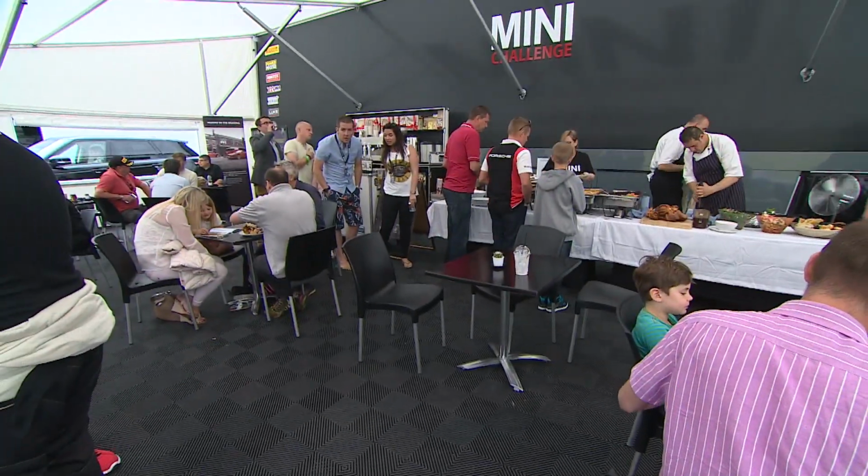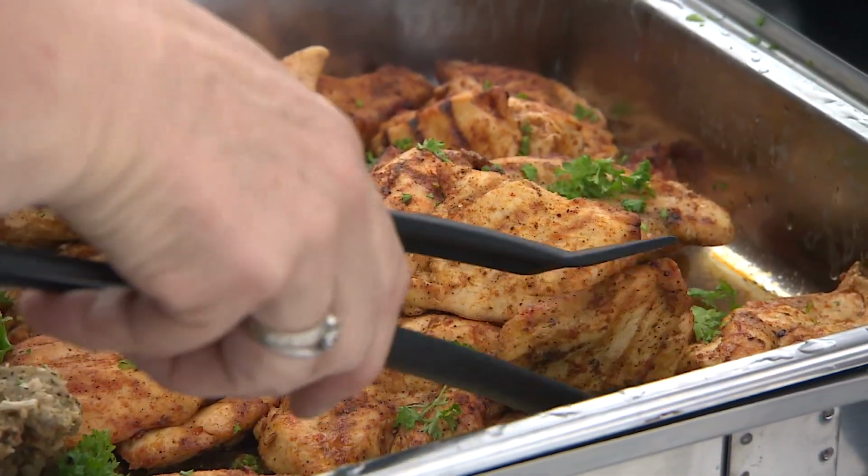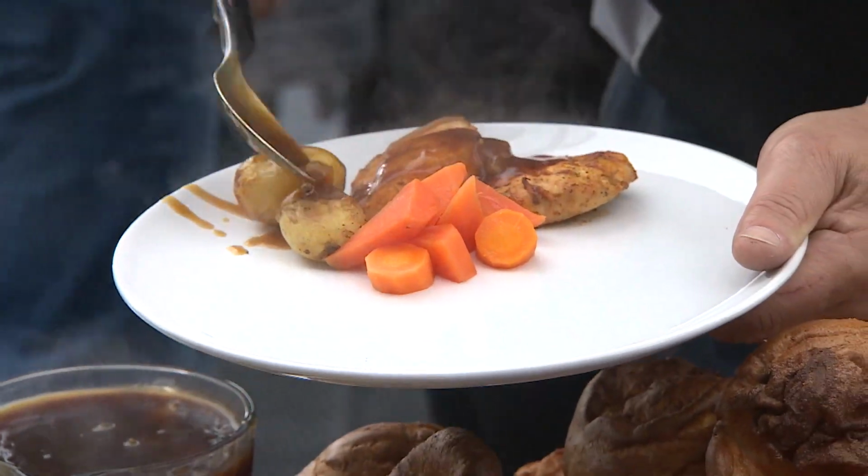Welcome back to the PowerMax Mini Challenge from the Brands Hatch Mini Festival. Now, aside from the superb racing, which we'll have more of in just a moment, the championship boasts an impressive hospitality tent. I managed to catch up with director Julia Hanley-Phillips just as lunch was being served up.